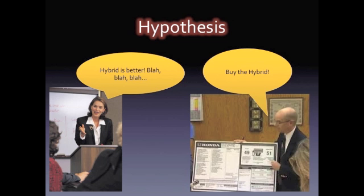Now everyone says that it is better to buy a hybrid because they are better for the environment and they are more cost efficient gas-wise. So for the sake of this video we are going to assume that a hybrid is better.